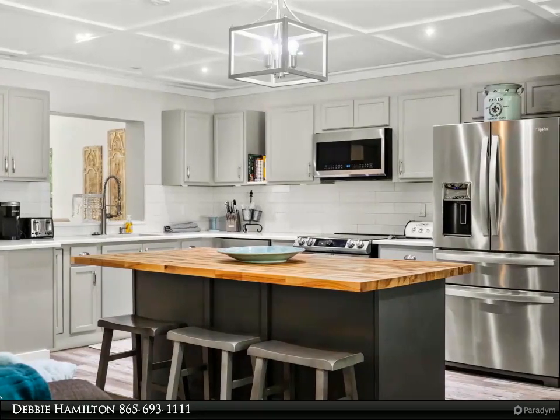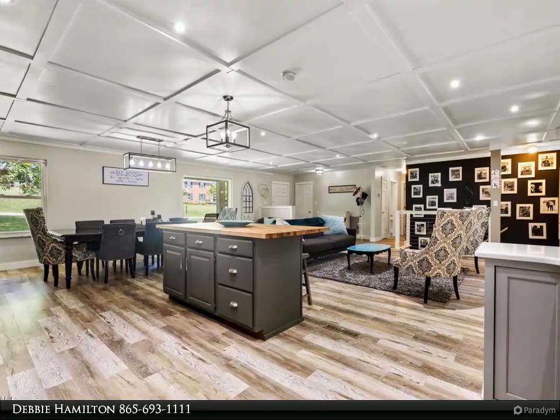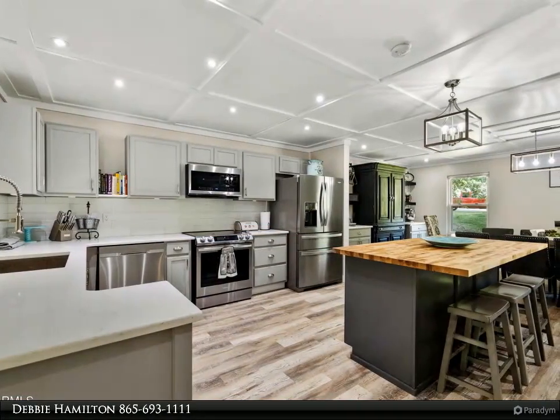Gorgeous kitchen is a cook's dream with lots of new cabinets, counter space and granite countertops and farm sink. Private backyard lined with trees. Most of the furniture is for sale and price list will be in the kitchen area.